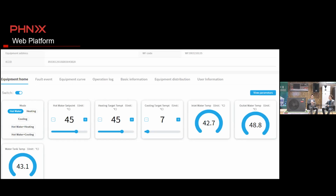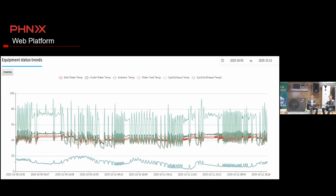Maybe we can show you a more direct image to show this situation. We call it the equipment curves. From this page, we can see the inlet water temperature and the fluctuation of the ambient temperature. Also, we know the temperature of the storage water tank.